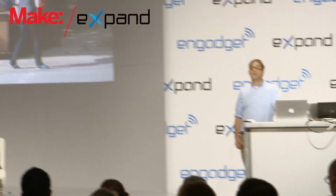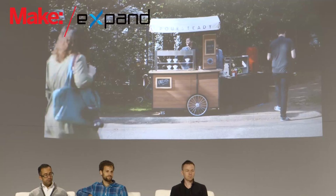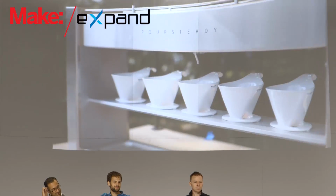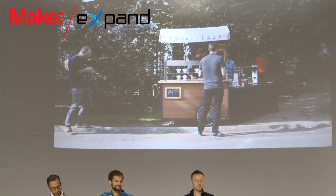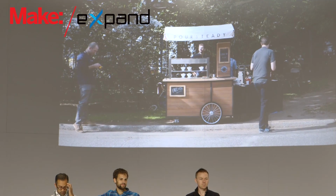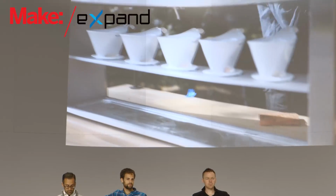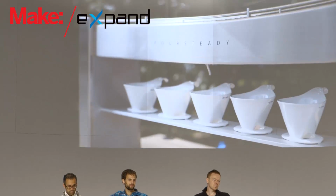We took the machine back to the Maker Faire this year, and we built a cart that's actually here in the Toyota booth, so you can help yourself to a free cup of coffee over there. And at the Maker Faire this year, we made over 900 cups of coffee on a single machine and brought home 6 blue ribbons and 1 coveted red.